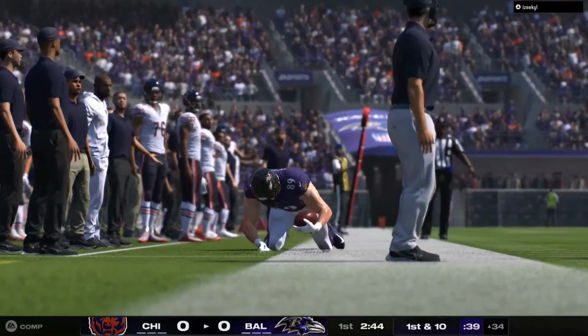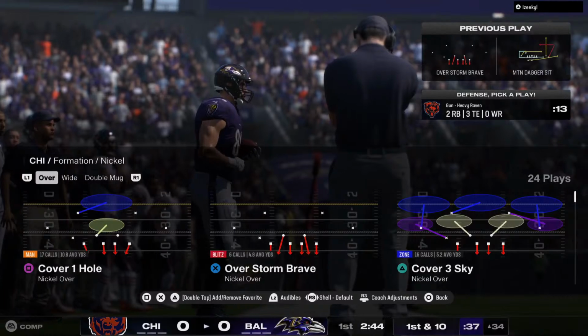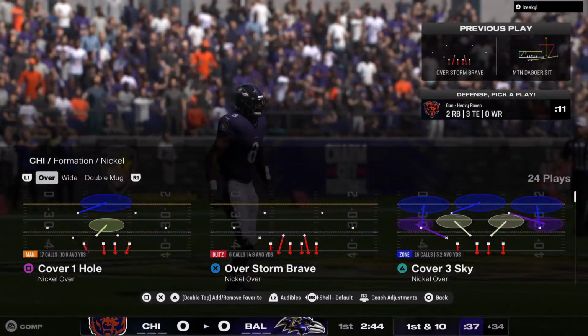Pass taken in by his big tight end. And he gets this down inside the 35 before going out of bounds. Jackson to Andrews on that one.